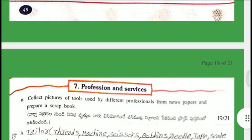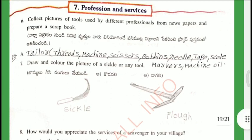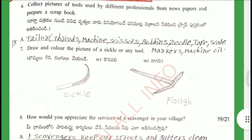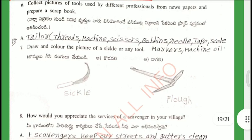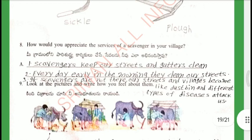Sixth one, collect pictures of tools used by different professions from newspapers and prepare a scrapbook. Tailor: threads, machine, scissors, bobbins, needles, tape, scale, markers, machine oil. Draw and color the pictures of the sickle and tools.